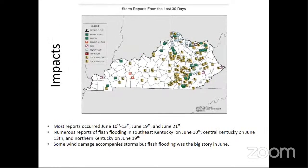Like I said, we did have some, but this year, June was probably the most active month we've had, and you can see here on this map, we had several different storm events that brought flash flooding. On June 10th, we had a big flash flooding event down in southeastern Kentucky, especially in the Boonesville area, which got hit really hard. On the 13th, we had an event that hit the Midway Stamping Ground area in Scott County, Franklin County, Woodford County area. And then on the 19th, we had a big event that hit the Northern Kentucky area with some flash flooding.